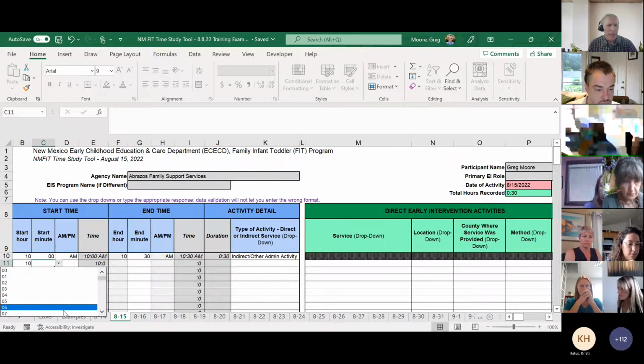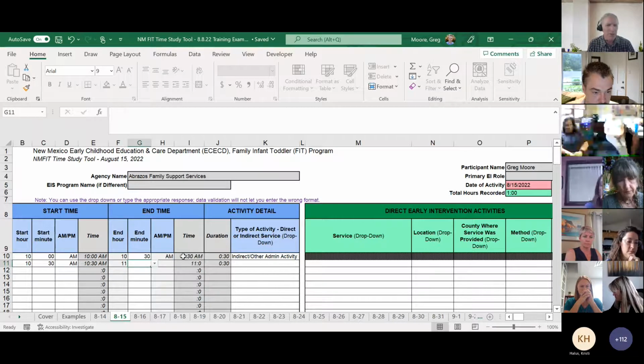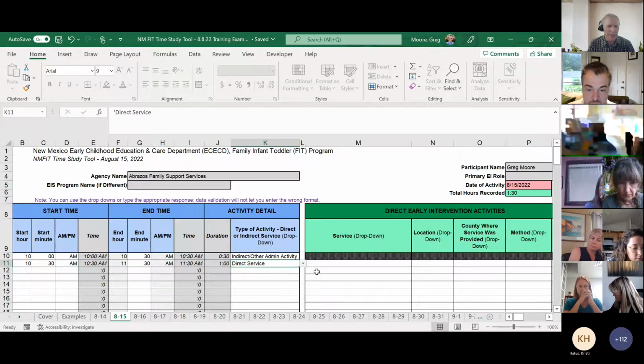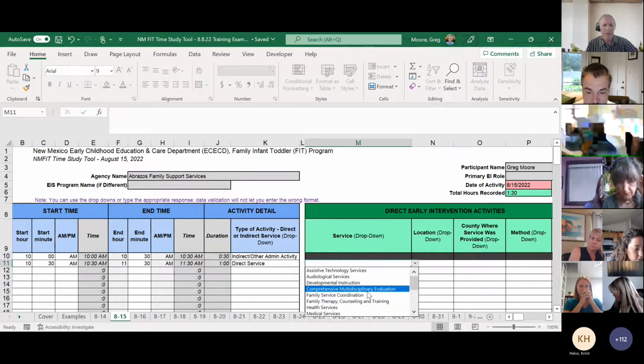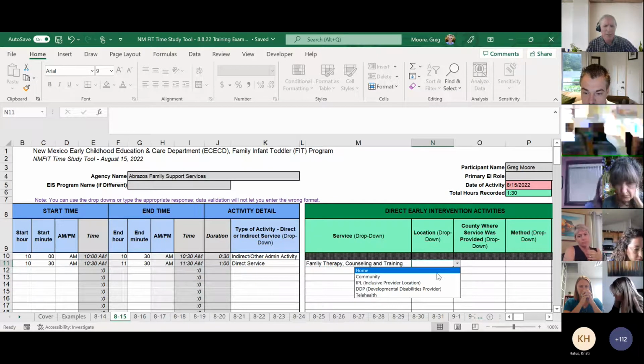Now, one thing just to point out, you can cut and paste from one cell to the other. So if you are a family therapist and you're providing family therapy all day, you can cut and paste, Control-C or copy from up above in the menus. We do ask, although we think we've protected the sheet so this can't happen. So Greg's going to enter this as a direct service, and this is family therapy in the family's home. Yeah, family therapy, counseling, and home visits.